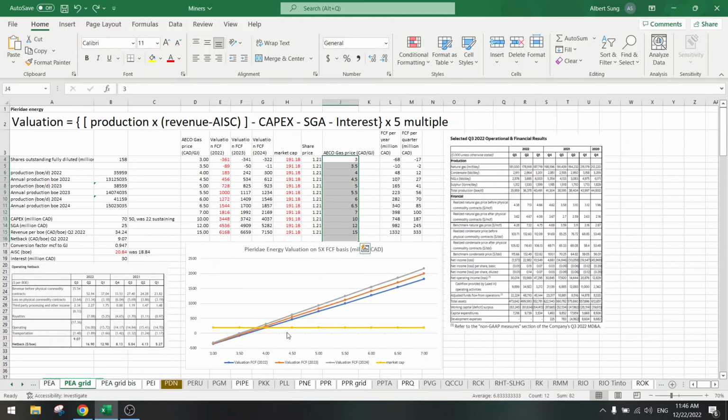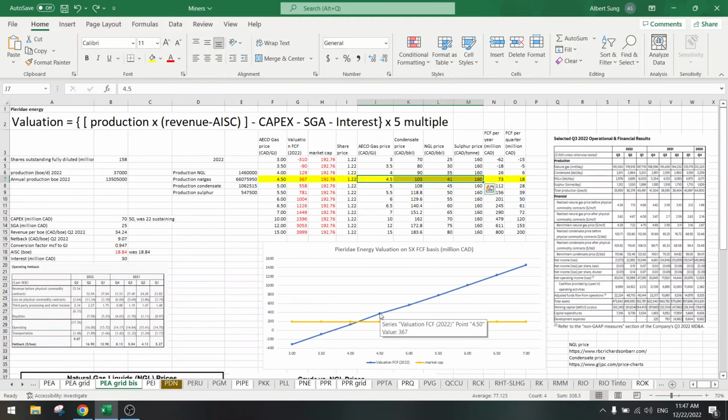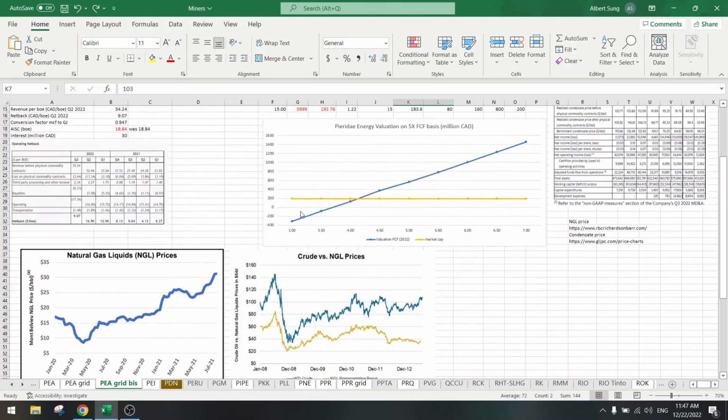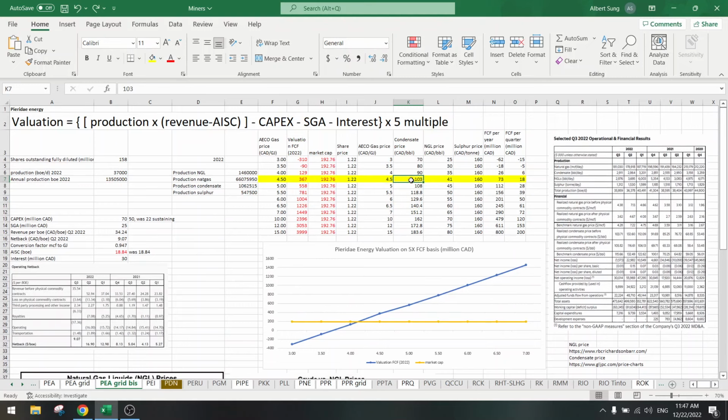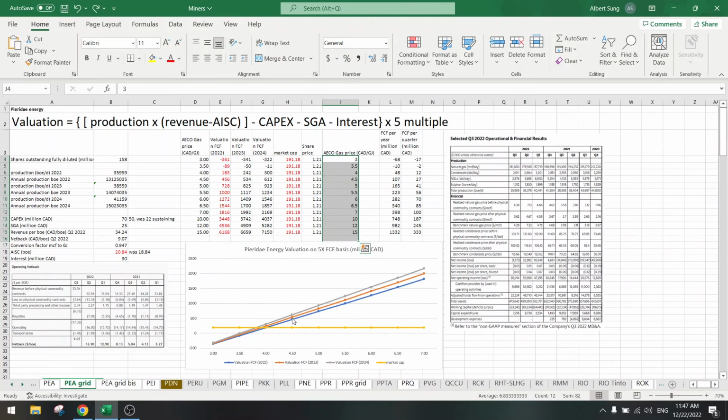In my previous calculation, we went from 200 to 500, so that's more than a double. But it's a bit the same, right? It's just a bit lower now because the condensate and natural gas liquids have not gone up, right? They have not gone up. They're still at 30, very low level, and that's the reason. ICO has gone up, but the natural gas liquids have not gone up, and the condensate price has actually fallen a bit. So that's the reason why this valuation is lower than my previous valuation, a bit lower.